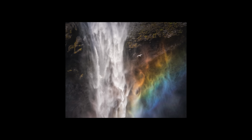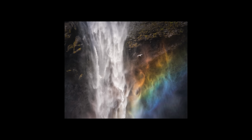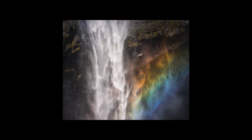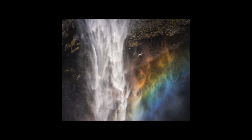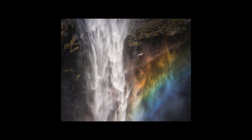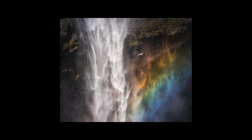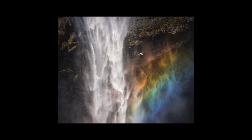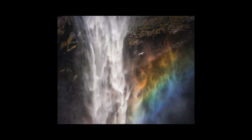Here's a slightly pulled out view of another bird flying towards the falls, and what I loved about this image specifically is how the rainbows made little flames on the right side of the image. I also thought that the diagonal lines made from the rock, which also kind of mimicked the diagonal lines of the colors of the rainbow, helped to add a bit of symmetry to this photograph.